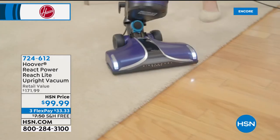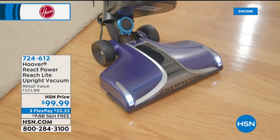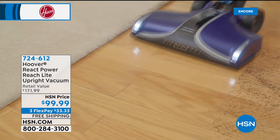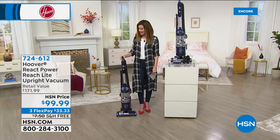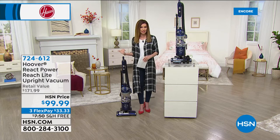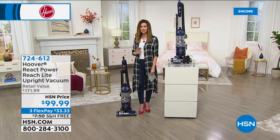It's a $171 vacuum cleaner that only at HSN we have it for under $100. You're saving $72 off of the retail today. It's $33.33. It is one of Hoover's very, very best. In fact, when we launched this, this exact model was over $230. Under $100 is an absolute steal.